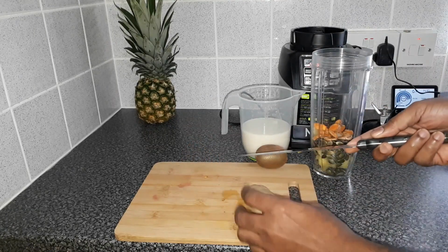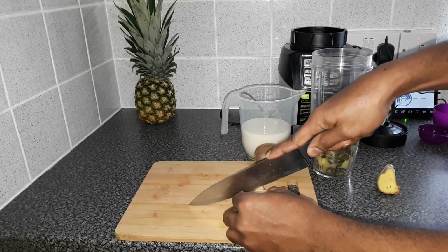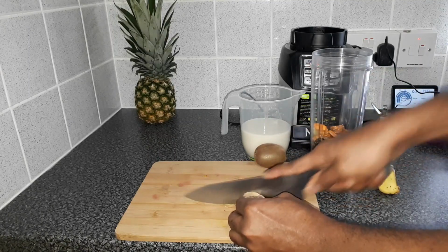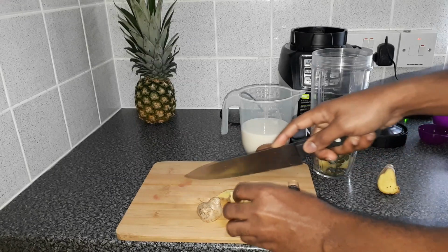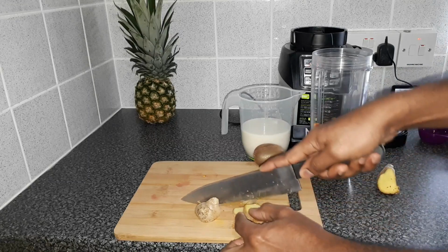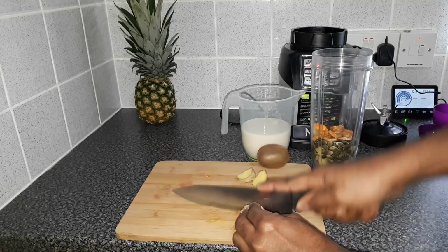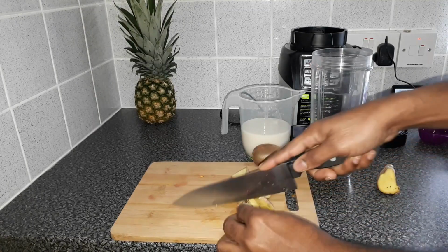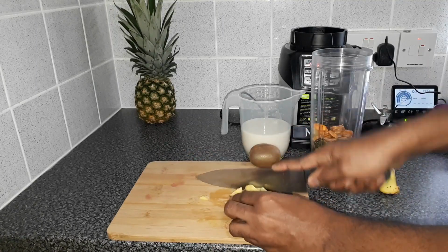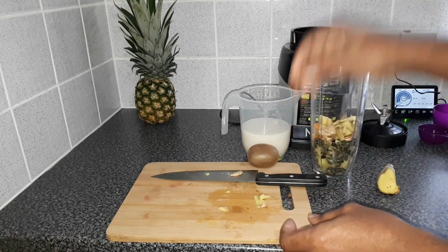I'm using a nice piece of ginger. Use about half of this ginger, and it's the same process. You just cut it up as fine as possible, just to make it a bit easier for the blender. Yeah, that's nice. Just drop it in the blender.